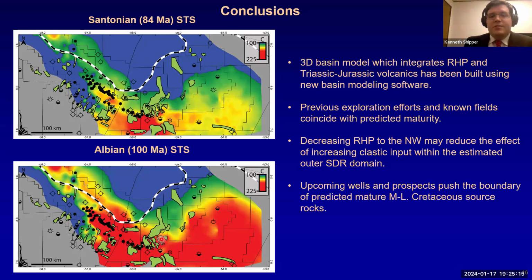Then lastly, the crustal and volcanic parameters included in the study may provide some insight into some of the disappointments in the Kanji block. And I really hope that it provides some ideas for those of you doing your own modeling in Suriname and on the Tamar Plateau as you focus and head more offshore in these late Cretaceous prospects. So thank you all. I'll be happy to take any questions.